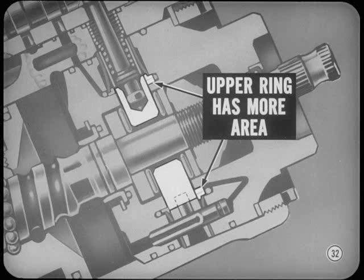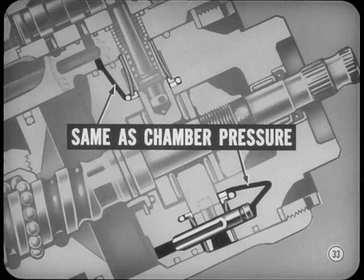Well, I can give it a good try, Tech. First of all, each reaction ring groove is connected separately to one of the power chambers so that the hydraulic pressure acting on each reaction ring is the same as its chamber pressure. In the straight-ahead position, hydraulic pressure will be the same in both power chambers and in both reaction ring grooves.